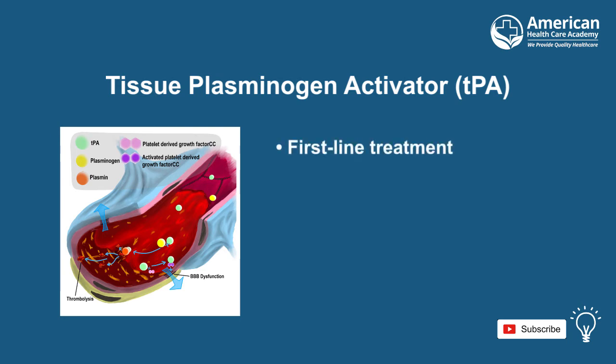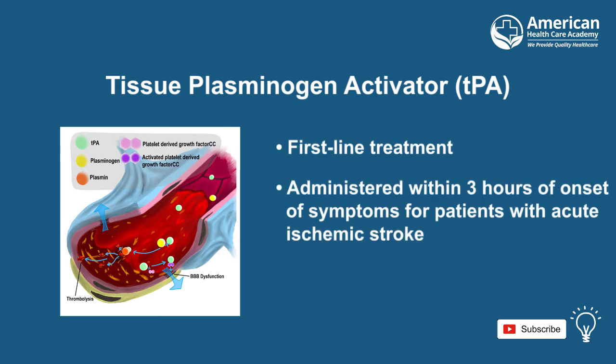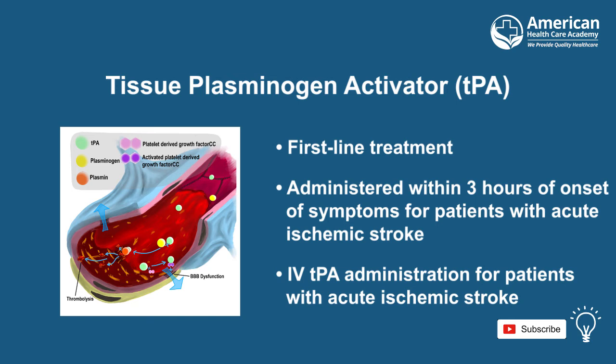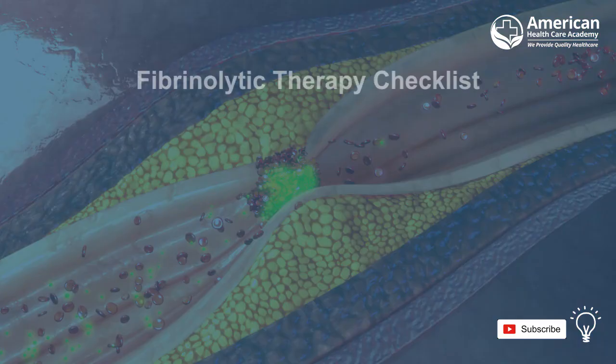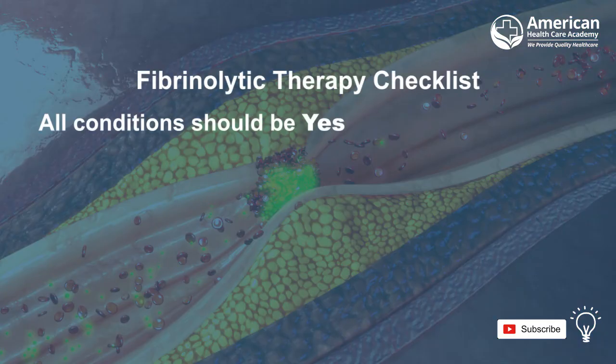The National Institute of Neurological Disorders and Stroke protocol and criteria show that tissue plasminogen activator, or TPA, should be the first-line treatment administered within 3 hours of the onset of symptoms for patients who have acute ischemic stroke. The AHA guidelines recommend IV TPA administration for patients with acute ischemic stroke. To qualify a patient for fibrinolytic therapy, a checklist must be applied. When going through the fibrinolytic therapy checklist, all of the following conditions should be met for the patient to qualify.